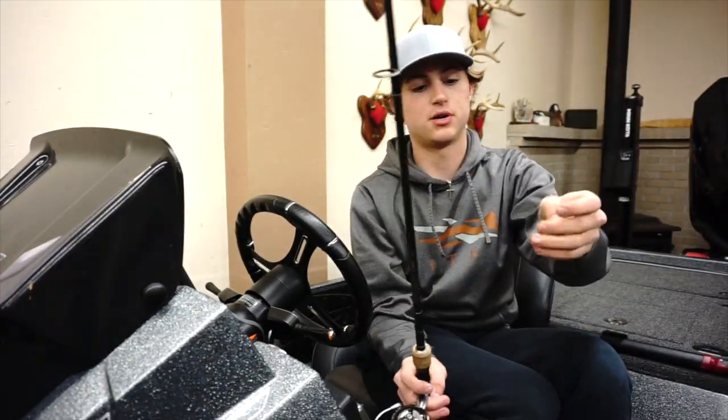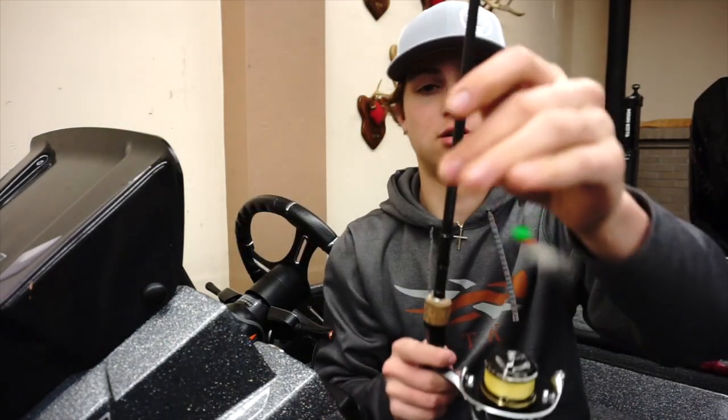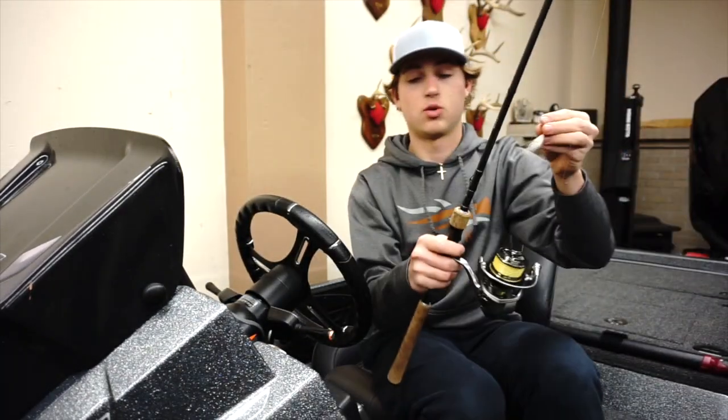I heard that people are starting to use these more and more every year, and these are actually catching decent fish. So this is what a hair jig looks like, if you guys haven't seen one before. And that's what we're going to be using tomorrow.